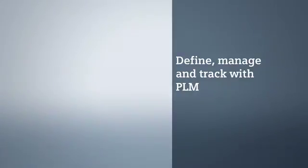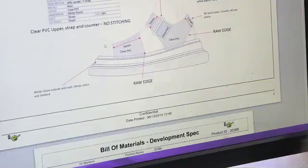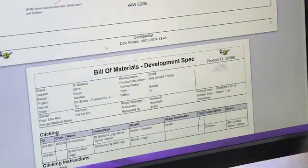Choosing a new system is about giving the people who are going to use it the tools they need and actually the right level of detail. We evaluated the marketplace, and of the 2 products that we looked at in depth, Siemens was far more suited to the direction we wanted to go in with our development.